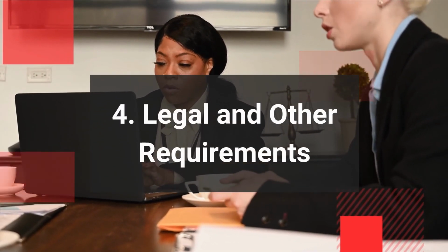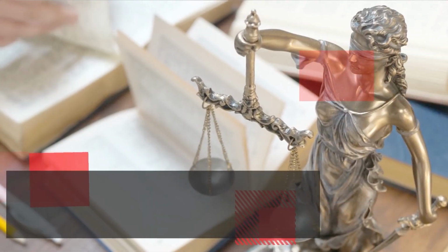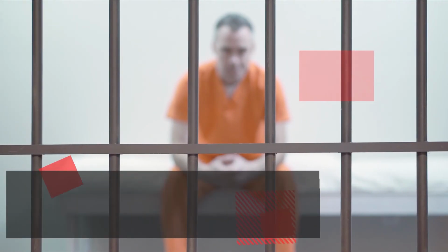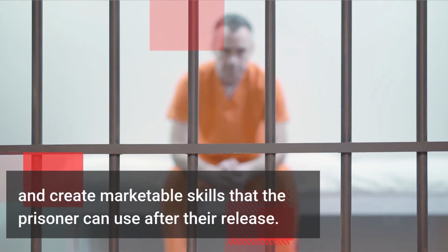Number 4. Legal and other requirements. The compliance plan should also meet other legal requirements. Child labor and forced labor are prohibited. Prison labor is permitted, but it must be voluntary, compensated, and create marketable skills that the prisoner can use after their release.